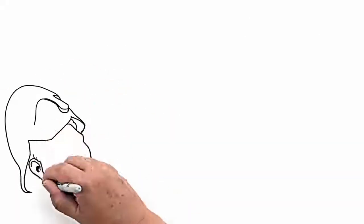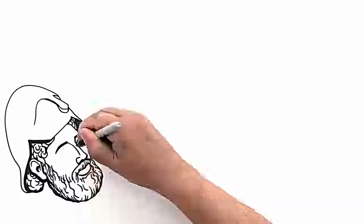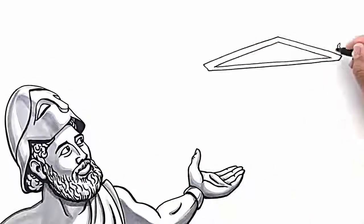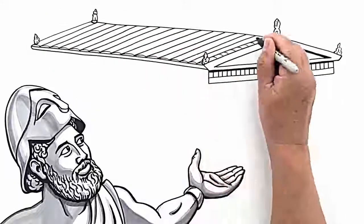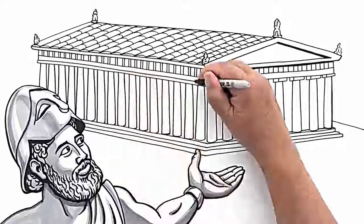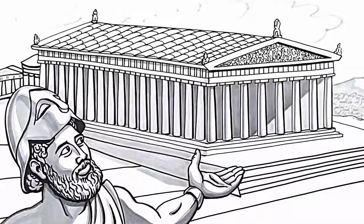Surging with confidence after their triumph over the Persian Empire, the Greeks launched into a golden age called the Classical period. Pericles, the leader of Athens, ordered the rebuilding of the temples on the Acropolis, where the famous sculptor Phidias decorated the Parthenon, a temple dedicated to Athena, the founding goddess of Athens.